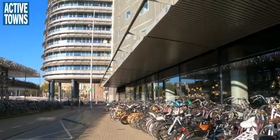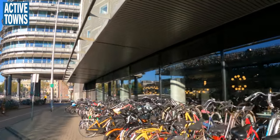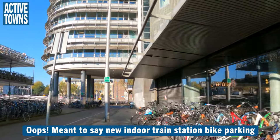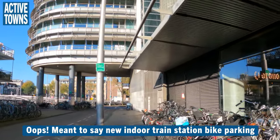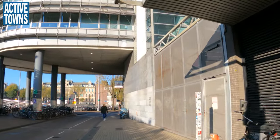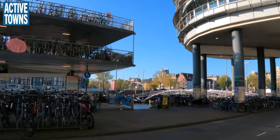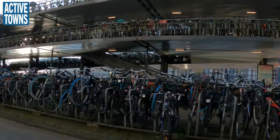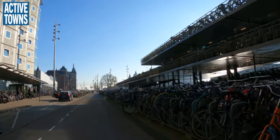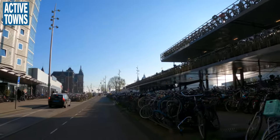I'm a little bummed that the new indoor train station wasn't quite ready for my trip. And we're gonna swing around and get some video on the other side of the station by the water. Let's go underneath the little tunnel and see what's on the other side.